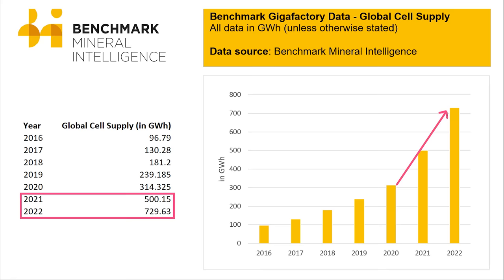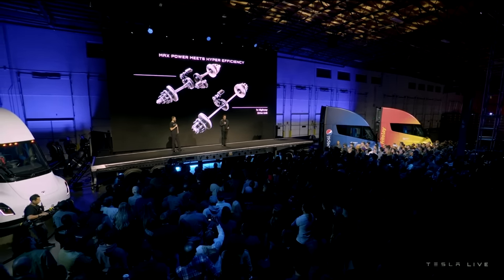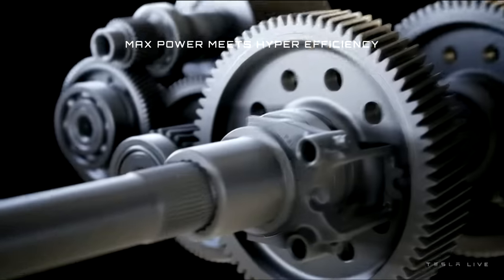It's now growing by hundreds of gigawatt hours per year, rather than the 75 gigawatt hours it grew from 2019 to 2020. Plus, scale aside, due to technology improvements, the 2022 version of the Semi is likely more efficient, lower weight, and therefore cheaper to produce than it would have been in 2019.